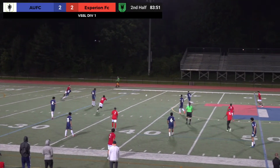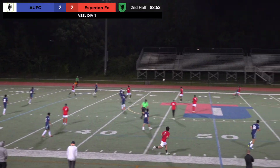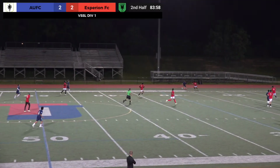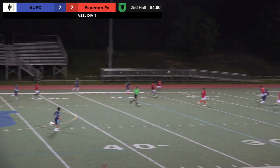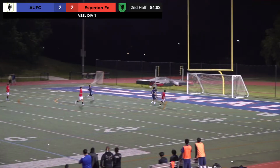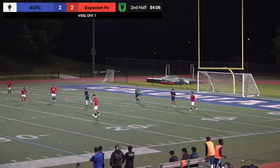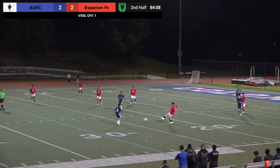Played in. Ivanov's not able to meet that. Lobo intercepts that. Correa is out wide. Into Xander Gomez. Looks for the second switch of play. Miguel Jenner's just able to get in front of that one. Blackett.